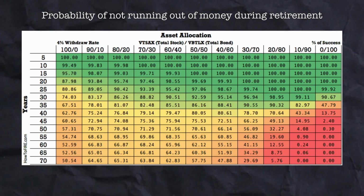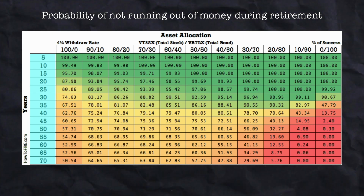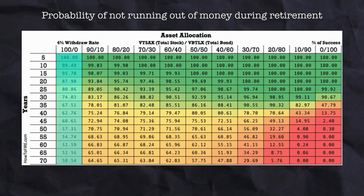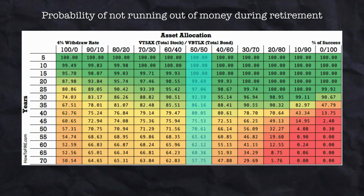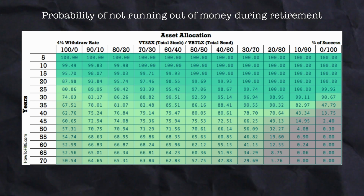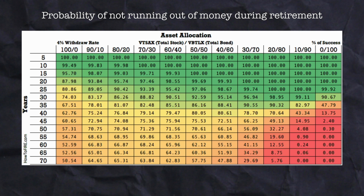Next, I'd like to discuss this chart, showing the success rate of not running out of money depending on retirement duration, as well as your stocks to bonds asset allocation. The rows indicate the retirement span from 5 to 70 years, while the columns display the split between stocks and bonds in your portfolio. So the first column represents a 100% stocks and 0% bonds allocation. The middle column is 50% stocks and 50% bonds, and the last column is 0% stocks and 100% bonds. The actual numbers in each box reveal the historical probability of not burning through all your retirement savings, ranging from 0%, highlighted in red, to 100%, highlighted in green.